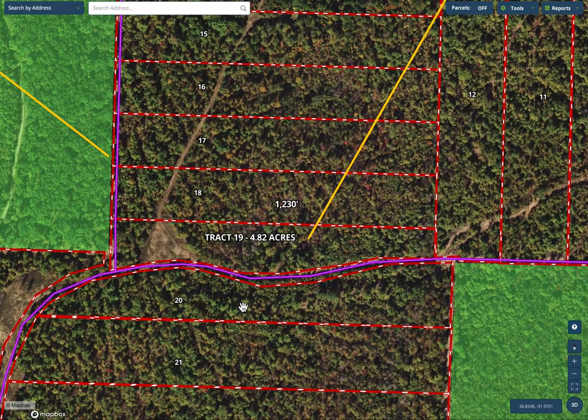And I think we have, what am I trying to say? A layover. We have a layer that we can turn on in a second, where we've mapped out the rough setbacks. You can see that.